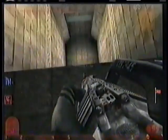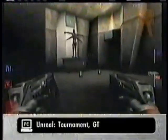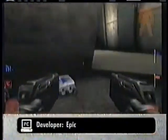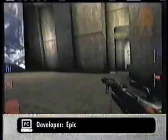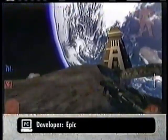In the ever-increasing array of online exclusive gaming, the great counterweight to Quake 3 is getting ready to take its place in cyberspace, and that's GT Interactive's and developer Epic Mega Games' Unreal Tournament. This game involves the playing of various multiplayer games in levels here called arenas. The modes of play include Deathmatch, Capture the Flag as seen here, and Last Man Standing.